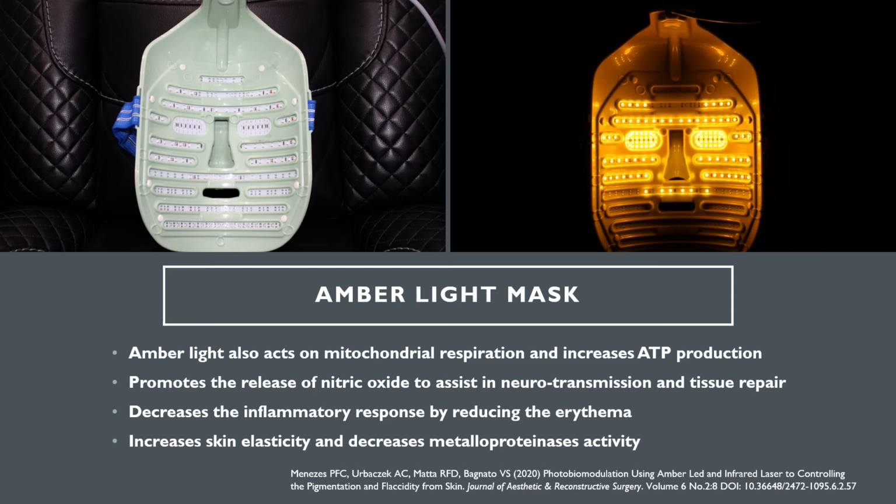So what does the amber light do? You guys see the bullets? It's real similar to the red light. It's just not quite as powerful. If you look on your electromagnetic spectrum, it's all the colors. Red's on one end and blue and violet's on the other end. Well, the yellow, the amber is right next to the red, just a little bit less power. So I found that if I put the red mask on patients and they get a little bit of a tingle, it's a little bit too strong, then I'll switch them to the amber mask.